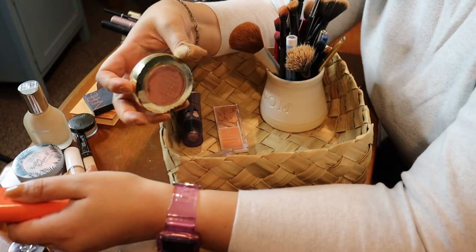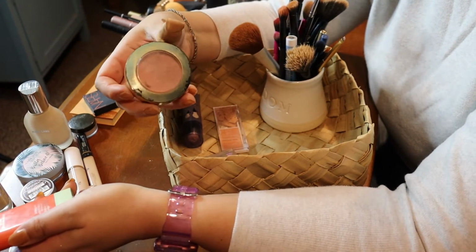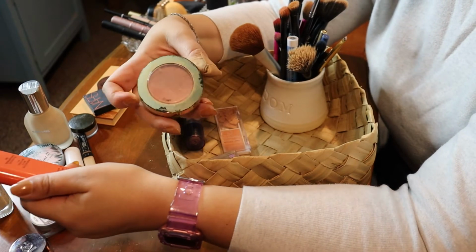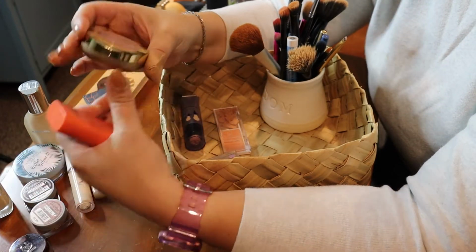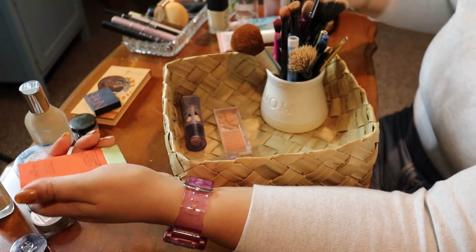Blushes. I'm gonna keep this one out just because I love it and it's almost dead. This is the Milani Luminoso. It is so beat up. This was in my kit for a long time, and then I like to always have a good stocked one in my kit, so as soon as it starts to hit pan, I usually put it in my personal collection and no longer use it in my kit. We're gonna keep it in because, I mean, there's less than 10 uses in here, so might as well just use them up.